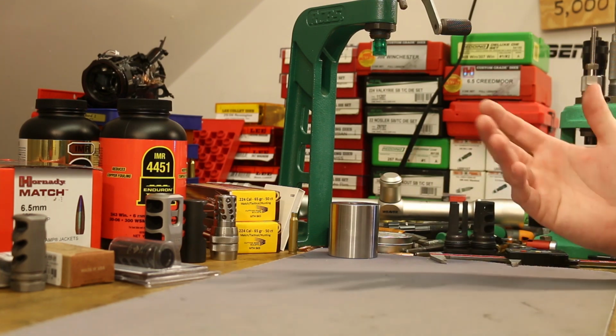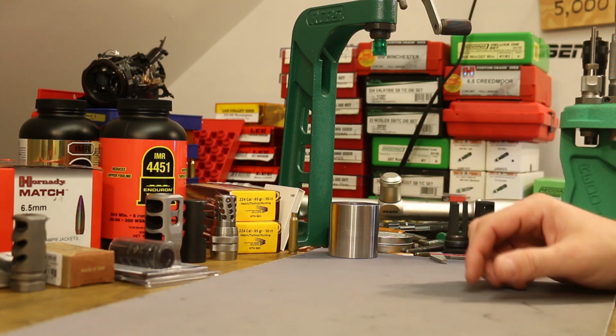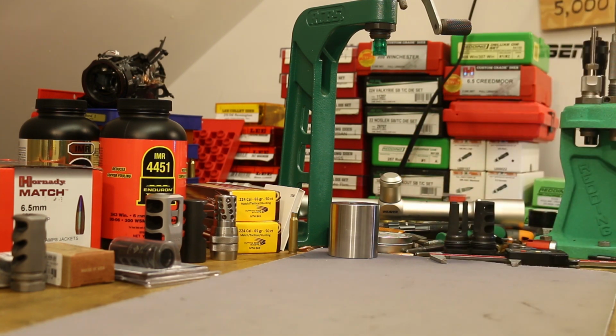I know that Peterson brass, there's a couple of you that are always asking about it. So we might play around a little in the future, but man, the Starline's been performing well.